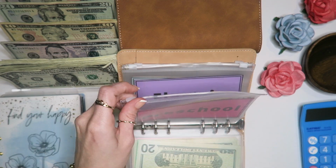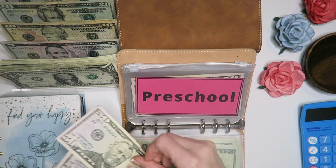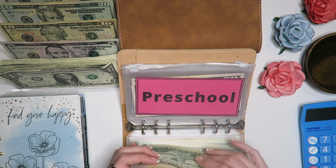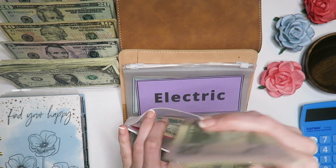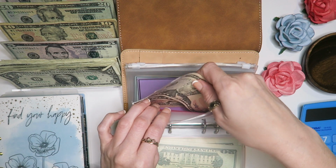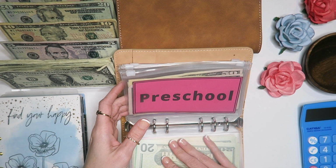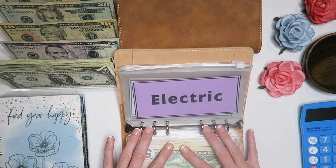So in preschool tuition, we are putting $180 in that. So 50, 100, 150, 70, 80, 180 in preschool. That puts our preschool total at $280 saved because we already had 100 in there. So we are a little behind on preschool, but everything else is completely stuffed as far as the fixed expenses go. So rent is completely stuffed. Preschool, I still owe us a little bit of money in there.